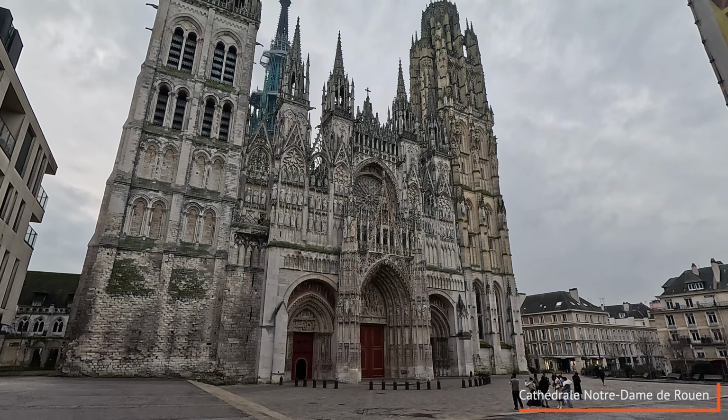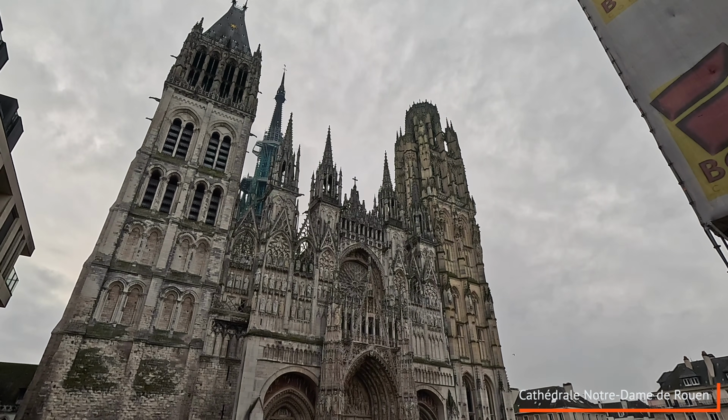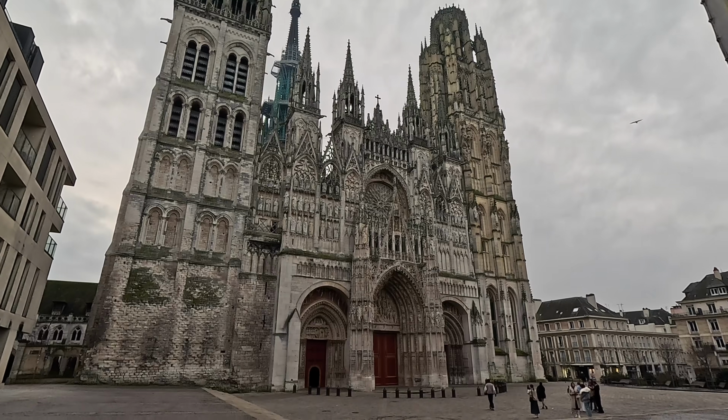This cathedral is famous for a couple of reasons. It was painted by Claude Monet, who did a whole series of Impressionist paintings on them. But also, between 1876 and 1880, it was the tallest building in the world.